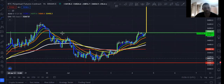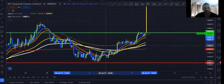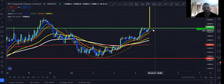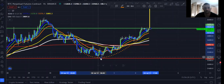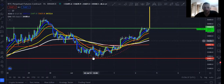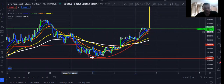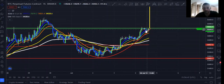We can start from here until here, and then we pull it back here. Okay, so I hope you see now, guys. I'm going to make it a different color. Let's make it red, full red, without the dots, like a line. Okay, so as you see here, we have a cup and a handle.